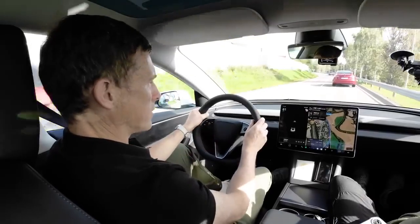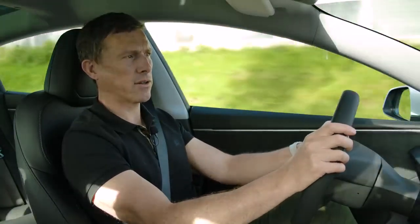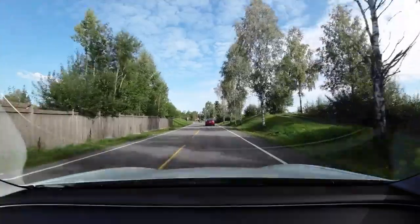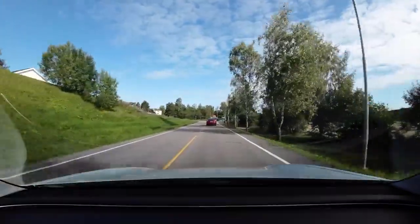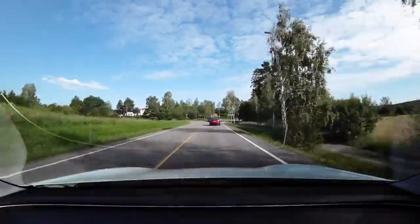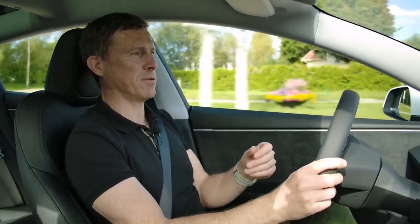That's the speed warning again. Now I can disable that, but considering the cost of getting caught speeding, I think I'm going to leave it on. Oops. It's actually quite easy to maintain your speed and control your speed in this Model 3. The throttle pedal's well judged, even though if you feel the throttle, this thing does take off like a rocket ship still.